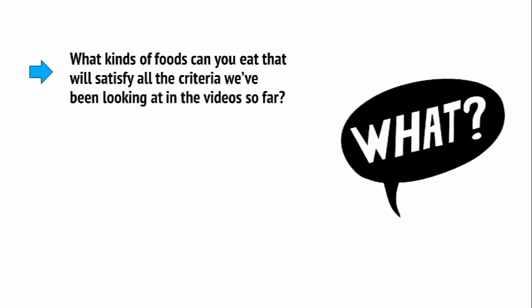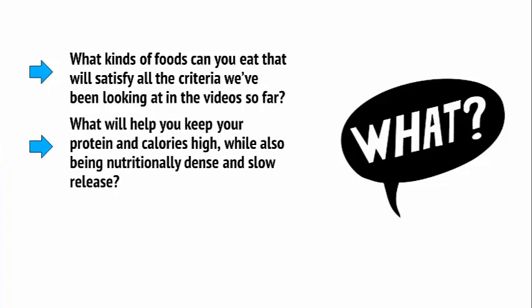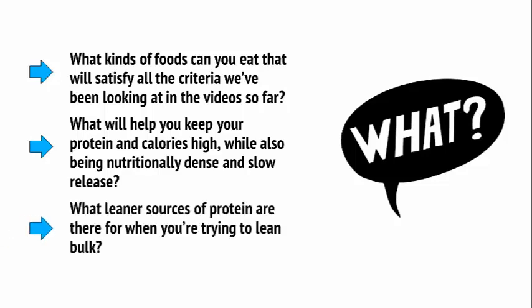So the question is, what kind of foods can you eat that will satisfy all the criteria we've been looking at in the videos so far? What will help you to keep your protein and calories high while also being nutritionally dense and slow release? What leaner sources of protein are there for when you're trying to lean bulk? Well, here are some foods that will help you a great deal.